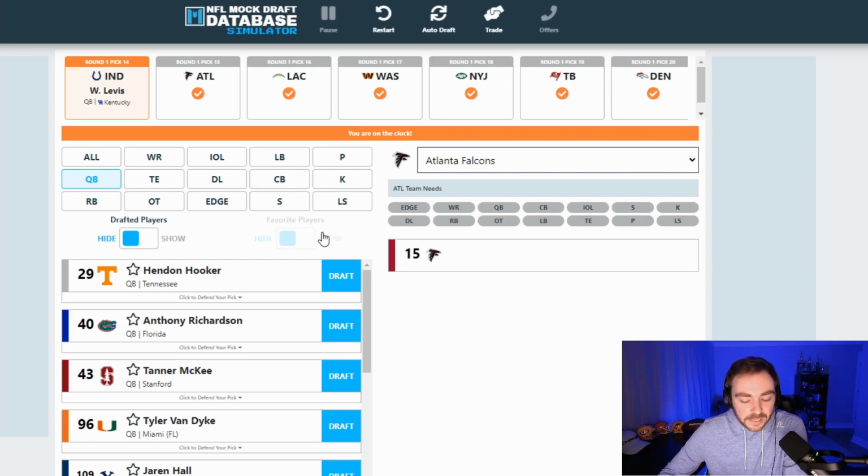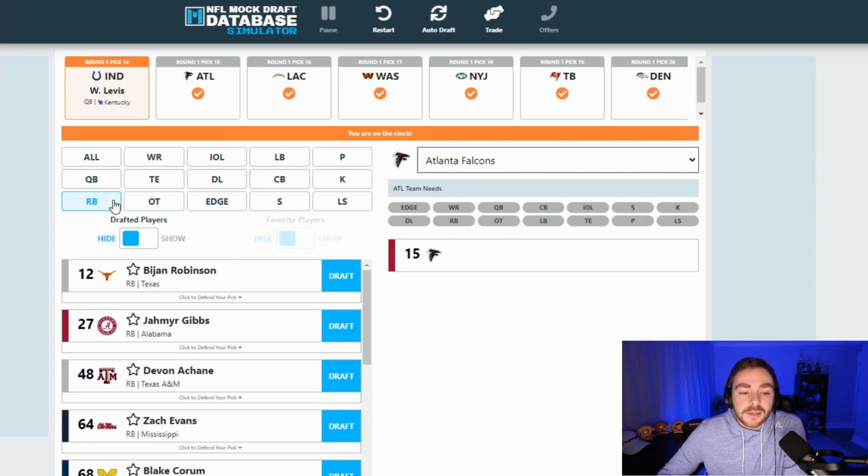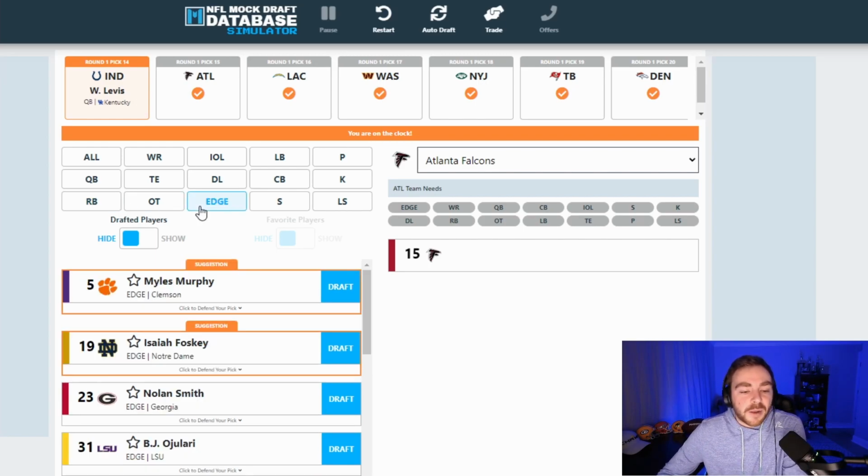Atlanta at pick 15. Boy, I flirted with this one. I think there's a potential that they take Bijan Robinson to be really their guy. That would be three years in a row they're going offensive skill position in the first. But I'm going to go Myles Murphy here.